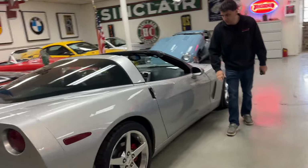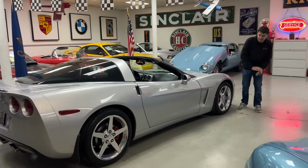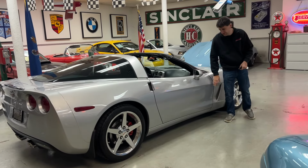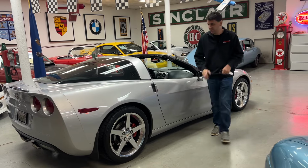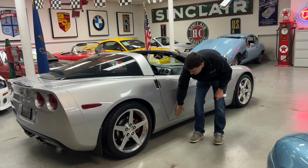Passenger quarter into the fender, into the door. Everything's nice. There's no fading in the paint or anything, no scratches, no chips. I mean, I'm sure there's something, but nothing that's sticking out. All the fiberglass is just in excellent shape.